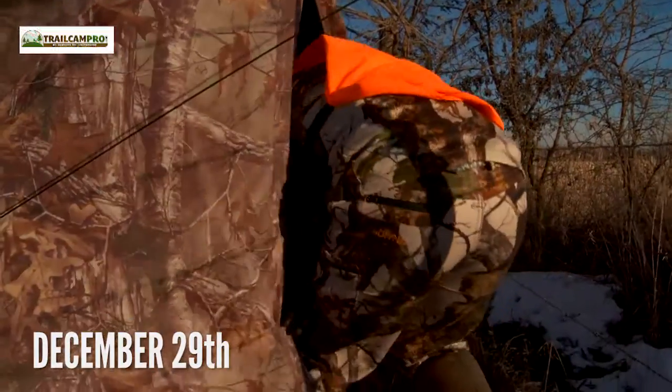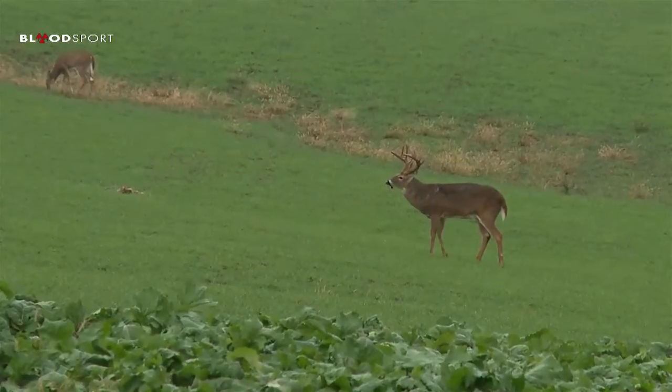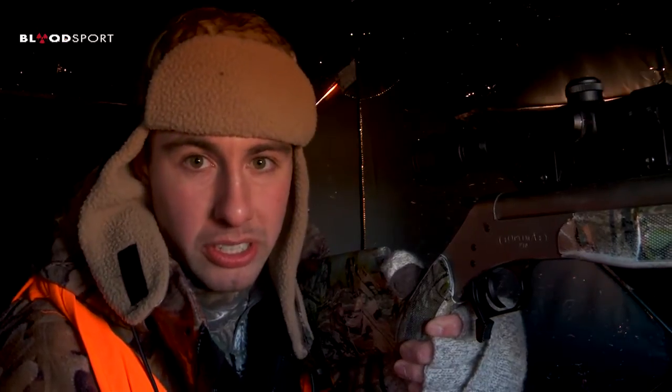Alright guys, well, we're all set up. It's December 29th. We're back in the same blind hunting a buck called Double Trouble. October 24th, we had this guy out in the same turnip patch at like 60, 70 yards and couldn't get him killed. Tons of history with this thing.